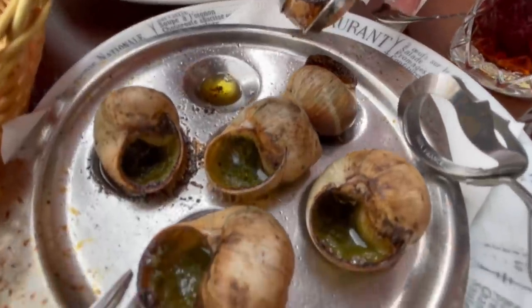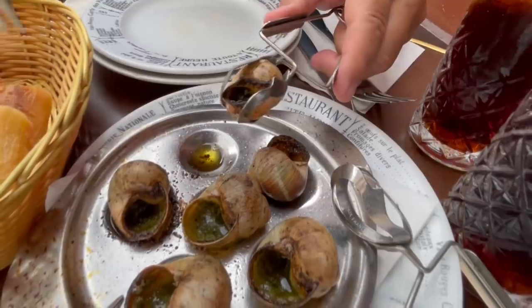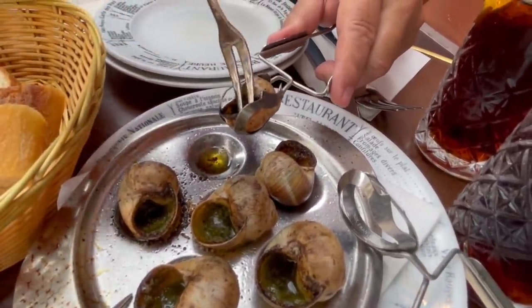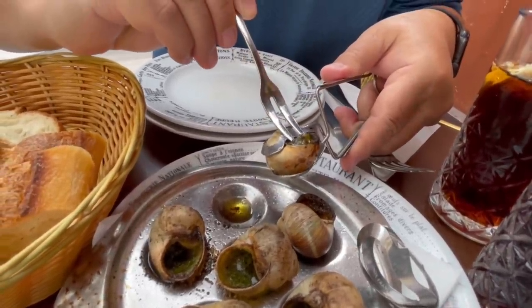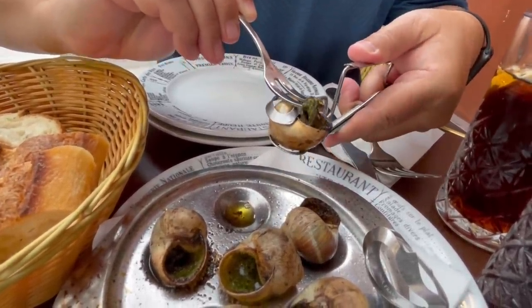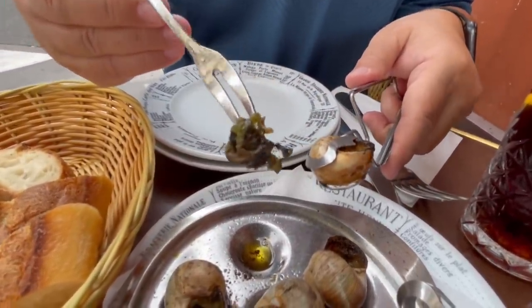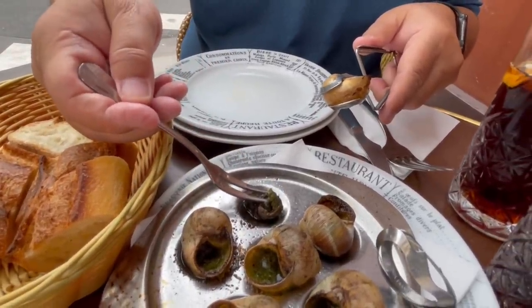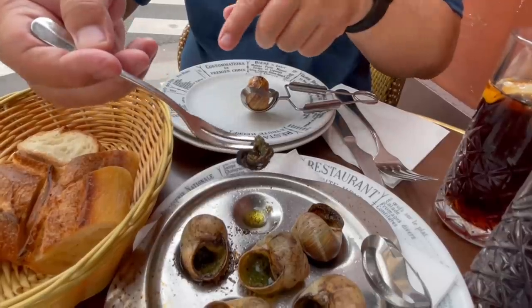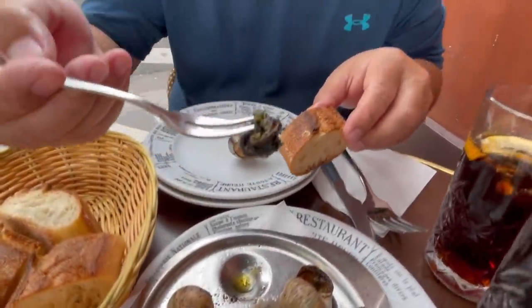So good. We had to get the escargots again. We tried it at two other places. This would be the third one. We love to see all the different types of methods they have. This one was advertised as a parsley butter. Ooh, there we go. It's a big one. Dip it into that parsley butter. And they gave us some French bread right here on the side. Here we go.